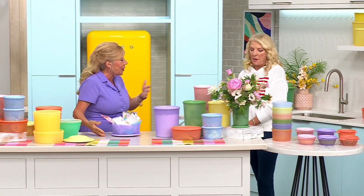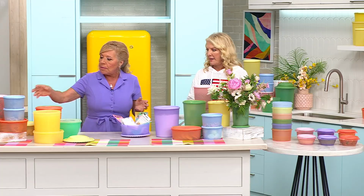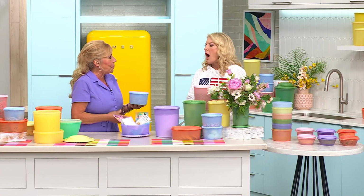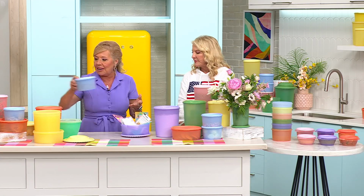I mean, you're a crafter. Oh, I'm a huge crafter. How amazing, putting all your little beads in the smaller containers. Yeah. But again, another thing when we're thinking about canisters, I always think pantry, but this is perfect for ice cream. Put your homemade ice cream in it. Exactly. They're the perfect containers for storage.